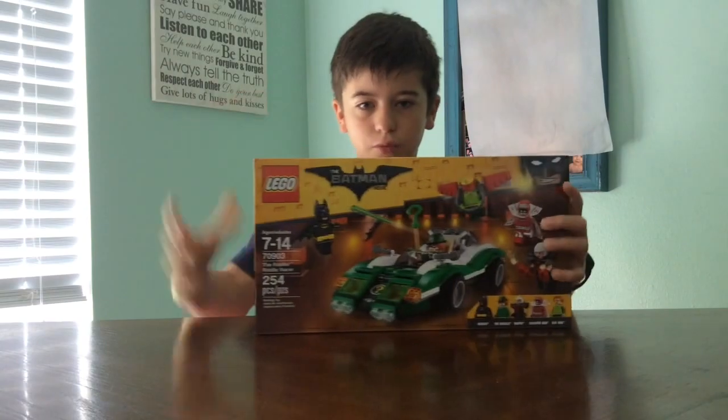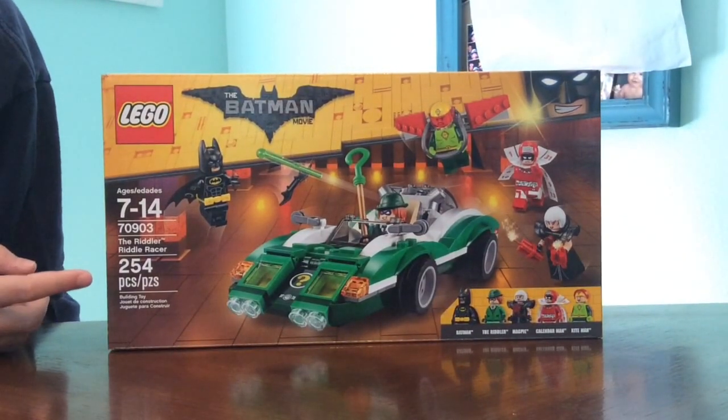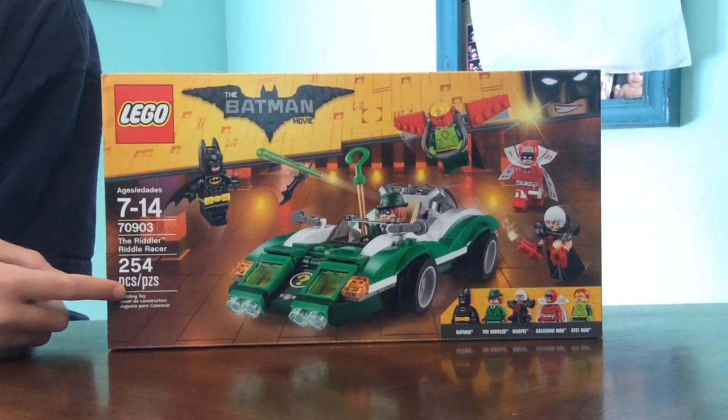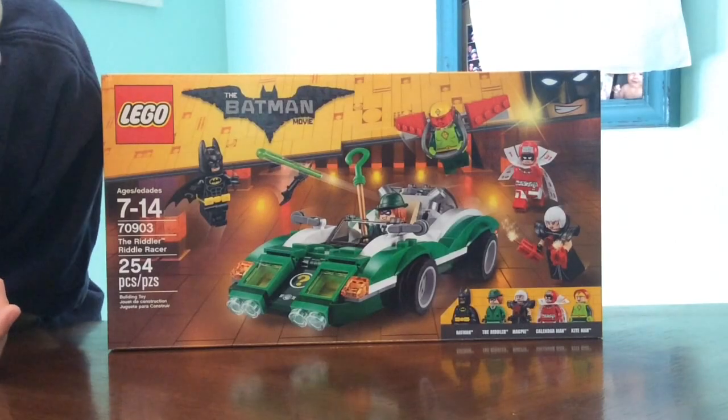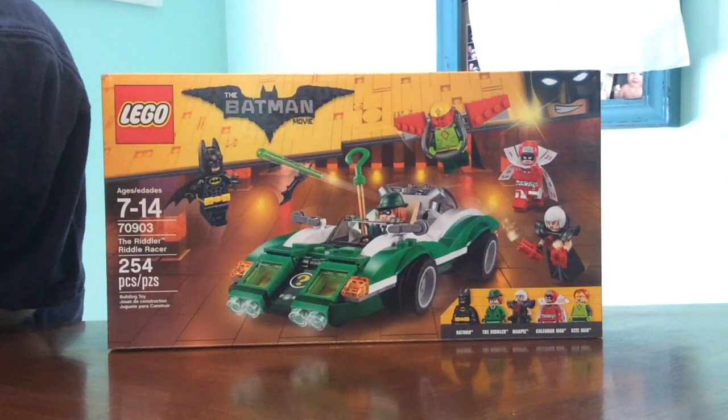Today we got another Lego Batman movie set, the Riddler Racer. This is set 70903. It's recommended for ages 7 to 14 and has 254 pieces. It comes with 5 minifigures: Batman, the Riddler, Magpie, I think that's what her name is, Calendar Man, and Kite Man.